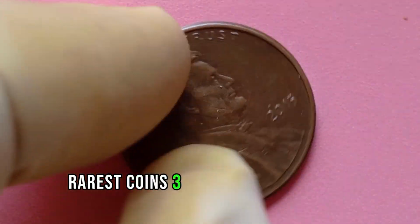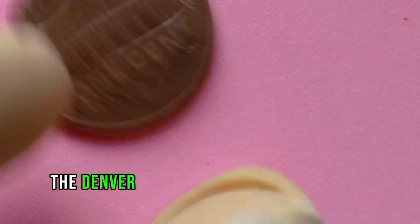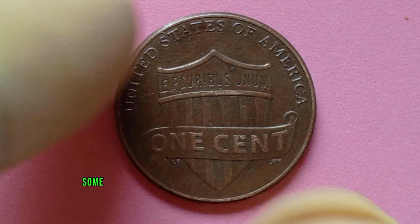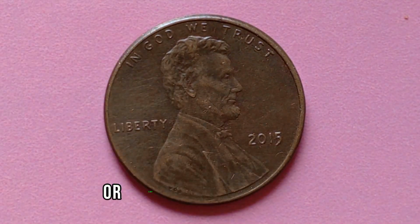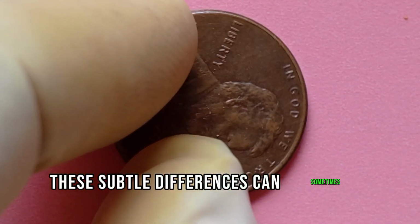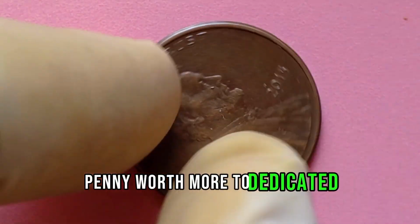Number 3. The 2013 D Mint mark variations. The Denver Mint produced a substantial number of 2013 pennies with varying characteristics. Some 2013 D pennies exhibit unique features or slight design variations that are not commonly found in other mint years. These subtle differences can sometimes make a 2013 D penny worth more to dedicated collectors.